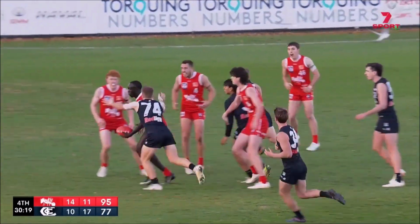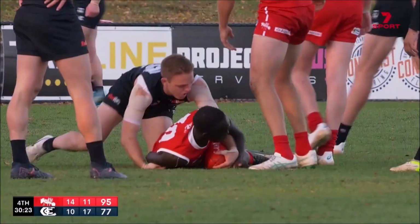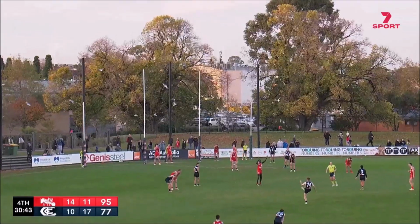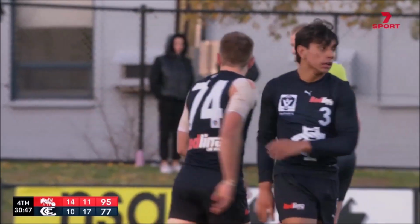Elliott stands underneath it, drops this one. Wall immediately tackled and gone. That was Prout. Wastes no time and slots the goal. Brings it back to 2 straight kicks.